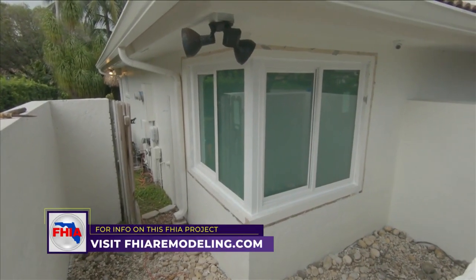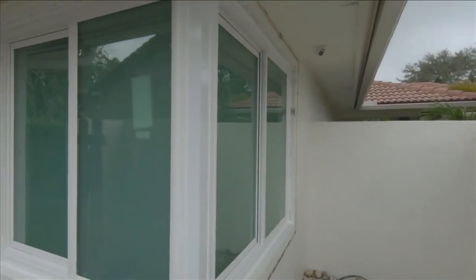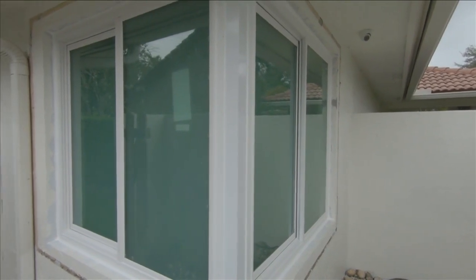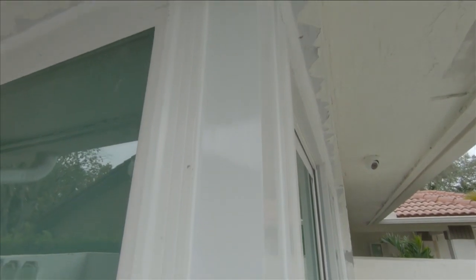So this is something that really needs special attention, not only from an ordering the glass right to make sure the glass that's ordered is able to sustain that pressure that's going to be applied during a real hurricane, but we also want to make sure that the corner now is really structurally sound to support what could potentially be happening here on this corner.